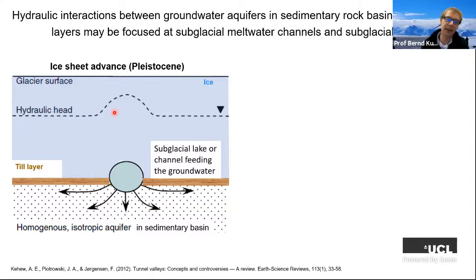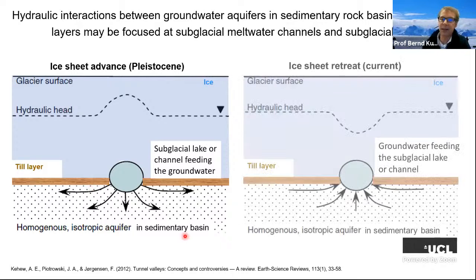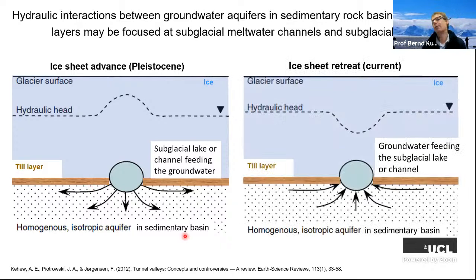But in an advancing ice sheet situation, we have very high hydraulic heads, so the water gets pushed out of these subglacial channels, or subglacial lakes if they grow into big lakes, out into the sedimentary basin itself. And then when the ice sheet retreats, like in the current situation, the water pressure changes. So the channels tend to have a low hydraulic head, which means they start attracting water flow back into them and then start evacuating the water somewhere downstream on the ice sheet itself.